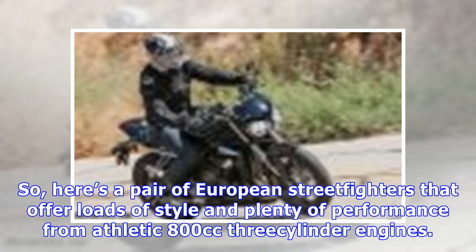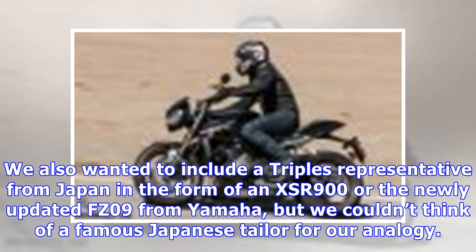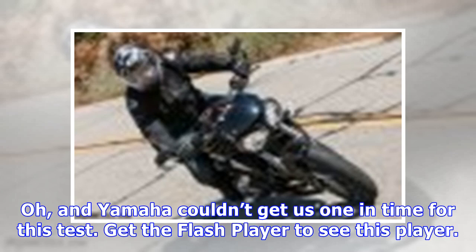So, here's a pair of European street fighters that offer loads of style and plenty of performance from athletic 800cc 3-cylinder engines. Here we've got Italy versus England, Armani versus Savile Row. We also wanted to include a triples representative from Japan in the form of an XSR900 or the newly updated FZ-09 from Yamaha, but we couldn't think of a famous Japanese tailor for our analogy. Oh, and Yamaha couldn't get us one in time for this test.